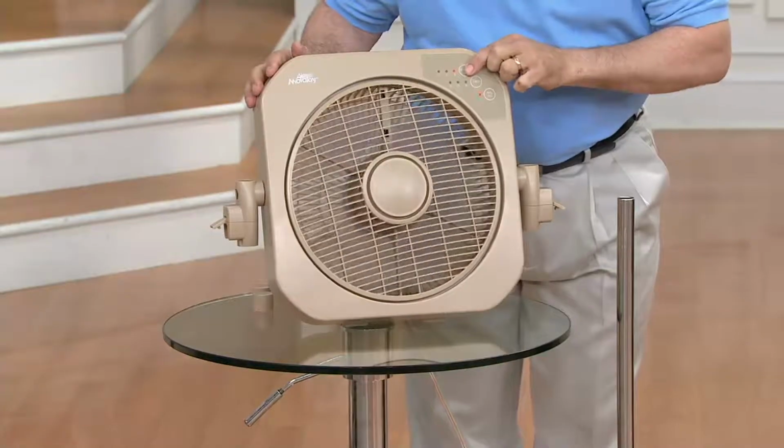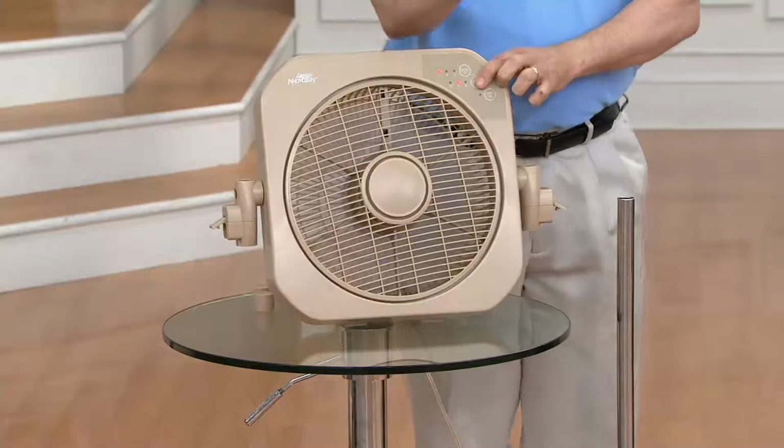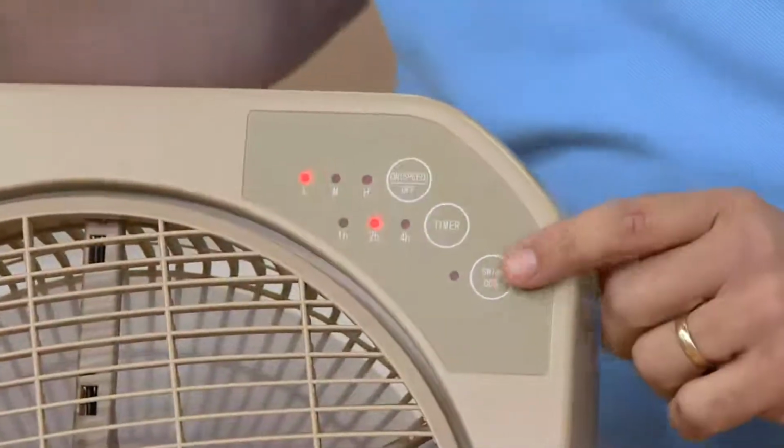On, off, low, medium, and high. Your 1 to 7 hour timer. You're going to bed at 9 o'clock at night and it's hot. You want this fan on, but at 3 o'clock it's going to get cold. You can program it to turn off at 3 o'clock.